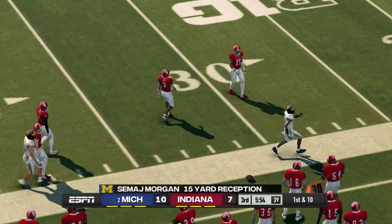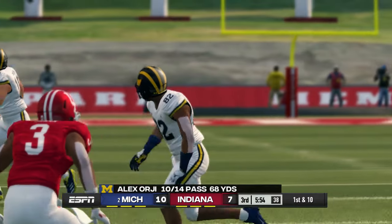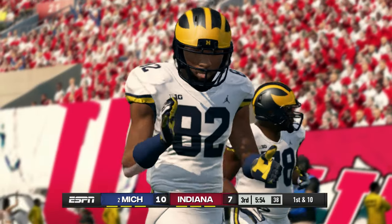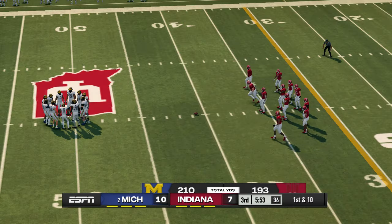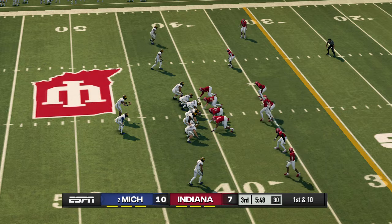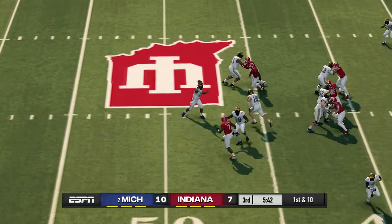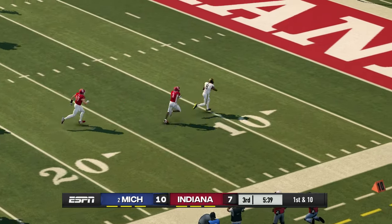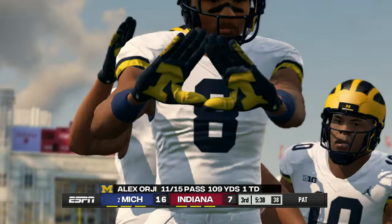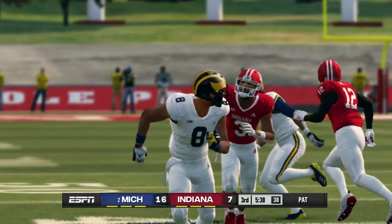Stays in bounds and made a nice catch. From the 41-yard line. First down. He's at the 20. Gets it out to his receiver in a hurry. Touchdown, Wolverines. Excellent play here by the quarterback, making the proper reads and finding his playmaker for the score.